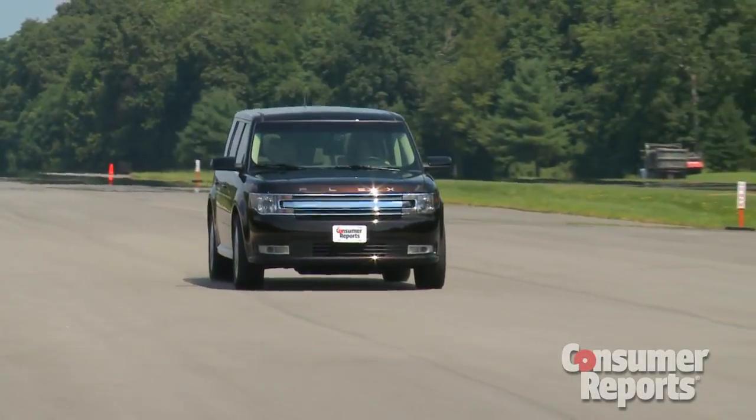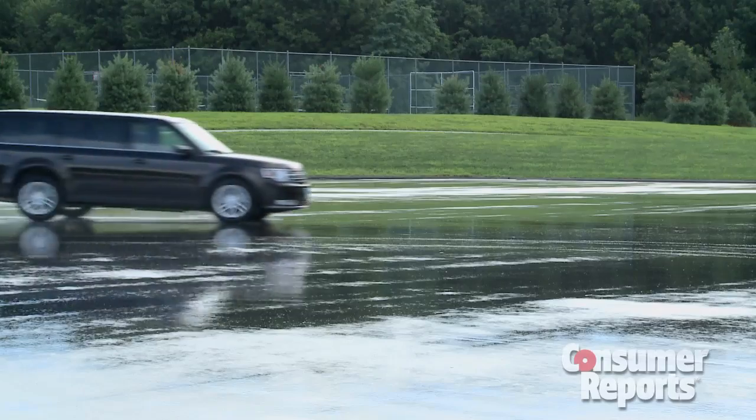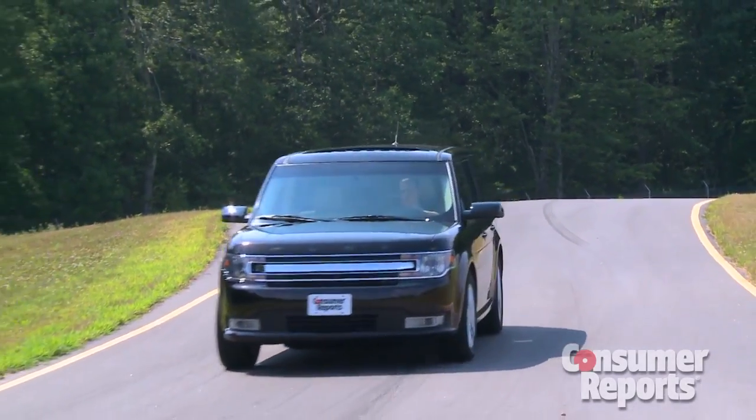Another welcome improvement is the stopping distances. We complained that they were long in our previously tested Flex. Now they're shorter, especially in the wet. Otherwise, the Flex is pretty much the same way it was before. Handling, well, it's competent, but you do feel the Flex's size.